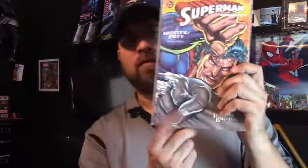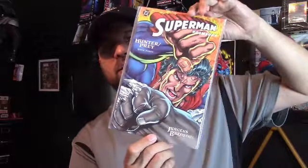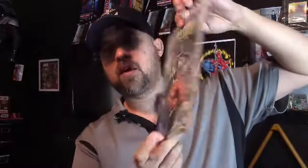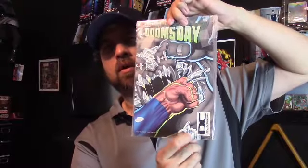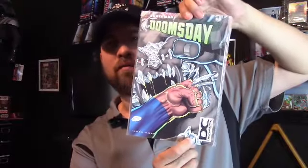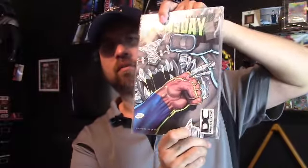This is Superman Doomsday Hunter Prey. If you look at the front cover, you don't see anything. There's nothing special about this. But on the back, if you look on these Hunter Prey ones, you may find a DC Universe variant. These aren't hard to find, but they're a little bit harder to find. So just so you guys know, if you see this cover, look on the back. DC Universe, you can sell these for $5, $10.